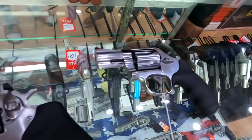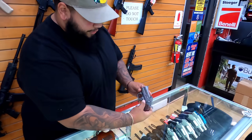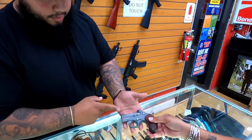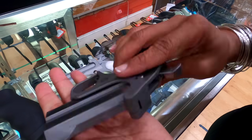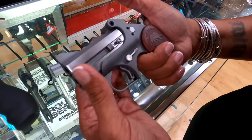Yeah. Interesting. A little bigger, we have the 45 Colt and 410. This one's a little easier, you can just pull this down. And it's also two. So that one's 45 Colt and 410 shotgun shells. Kind of like the Judge, but just two rounds. Oh, this is so neat looking.